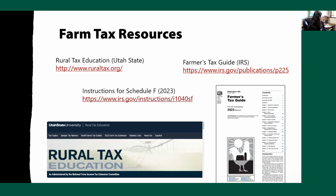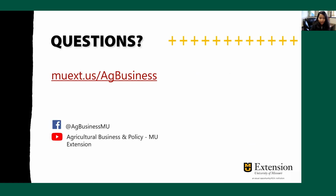We also have this farmers tax guide, and if you are interested in this, then you can come to my office, which I shared my location there, and get this. In addition to farmers tax guide, you can also learn about farm tax resources, farm tax through rural tax education that Utah State has. And lastly, we encourage you to go through this IRS website to understand and to learn about the instructions for Schedule F. Thank you. And any questions?